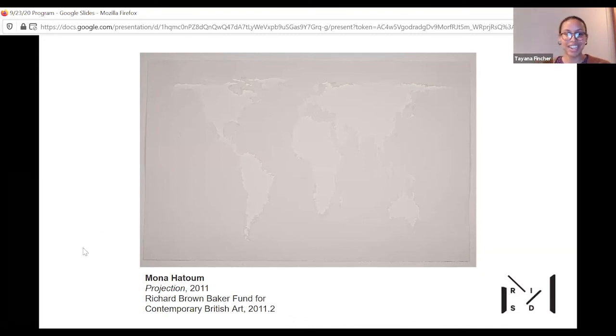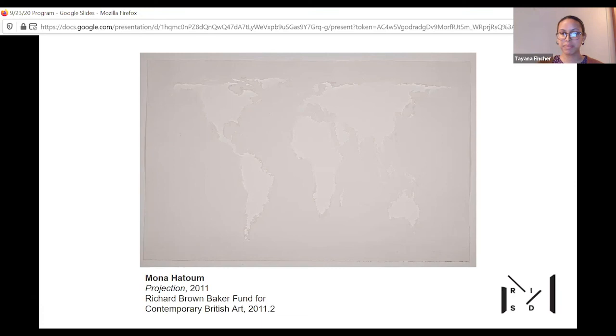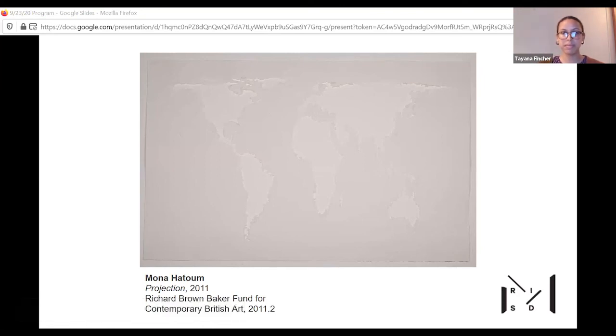What are your thoughts, Connor? Yeah, I think that's really important, as you're mentioning, to highlight that inversion that we see, because it is really hard when you see a reproduction of this work, right? So what we're seeing is a sheet of paper, quite a large sheet of paper, and all the continental masses, as Tayana described, those are all negative spaces. So if you were able to touch it unframed, there's no paper there, you're seeing straight through it. So you just have the emptiness of the masses of the continents.